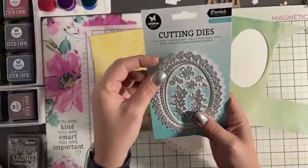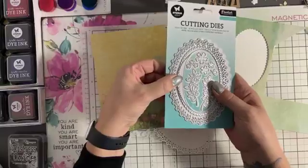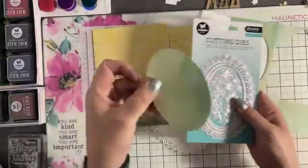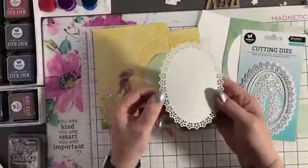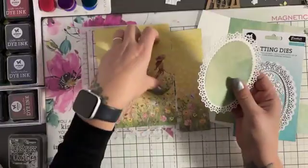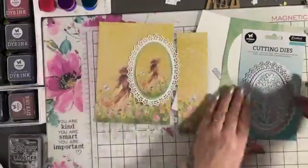And I've cut myself, from one of those beautiful new die sets that came in, it's called Floral Oval. This is actually the same size as the topper. So the next one, the scalloped, is this one. And then this lovely daisy border is this one. So I thought, do you know what? They are going to look beautiful on there together.